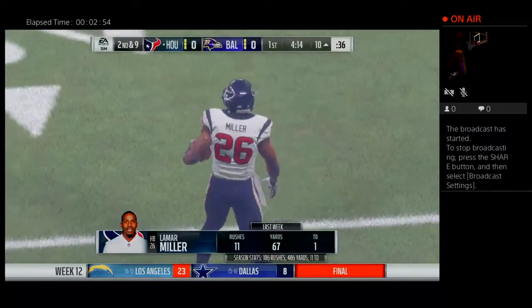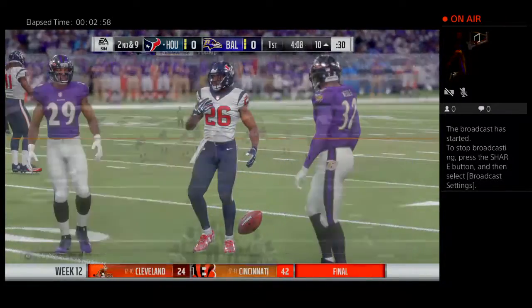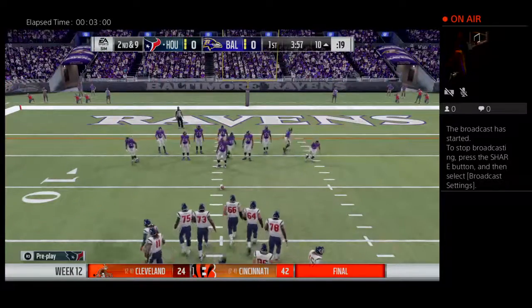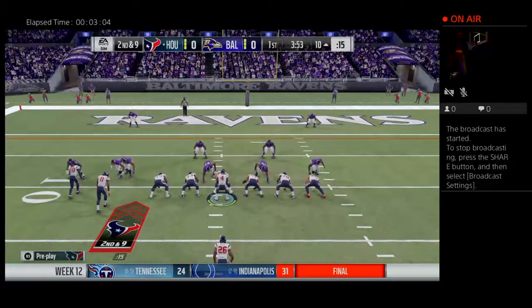A look at the numbers from last week for Miller. 11 carries, 67 yards. Definitely productive, including scoring his 14th touchdown of the season last week. It's going to be fun to watch.